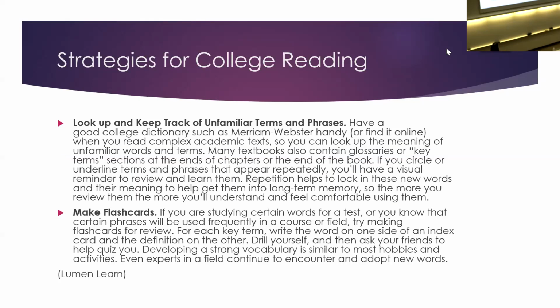As you're going through the reading, look up and keep track of some of the unfamiliar words that you don't know. Look them up in the dictionary, look them up online, because you don't want to continue to read through the information and not know the meaning of a word, because you can miss a lot of the context that you're needing to capture. And if you see phrases that are repeated throughout your reading, those are going to be the ones to highlight, because if something is being repeated over and over, that's something that is important.